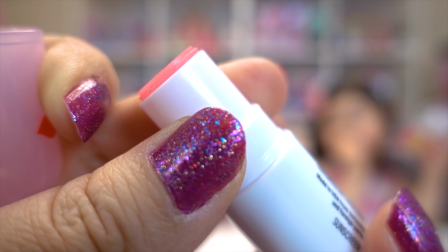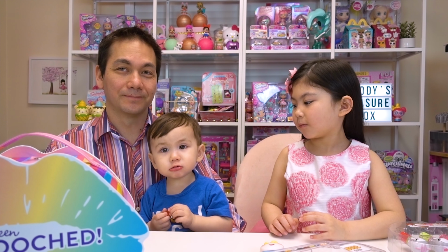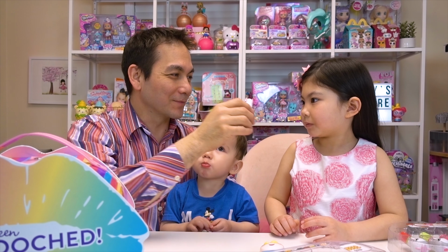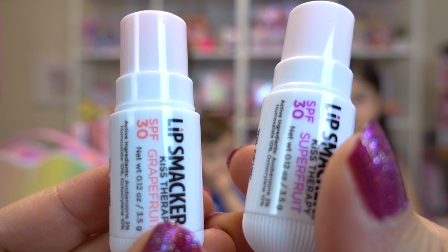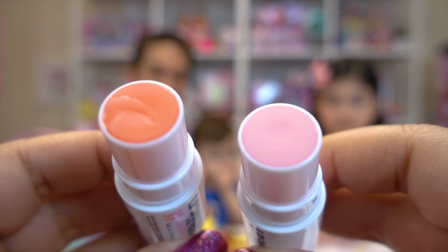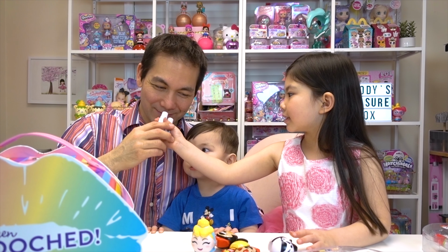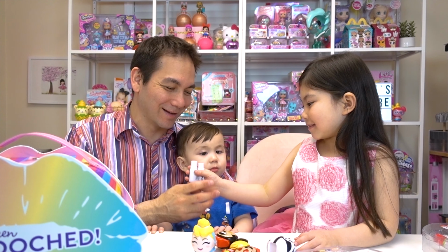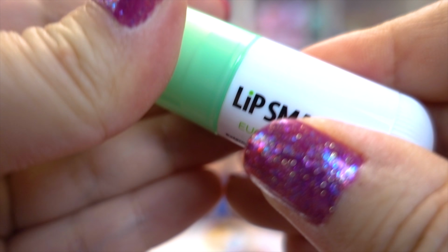Ooh, very nice. It twists up really well too. For a product with SPF, it really smells good. That's a strawberry one. Try give it a smell. That smells good. What do you think, Melody? How about you, Koa? And here's a superfruit and grapefruit. They look really pretty and they smell amazing. I like the grapefruit. They smell extra amazing. It's a good combination together, yeah. And we even got a Lip Smacker medicated eucalyptus mint in that pack.